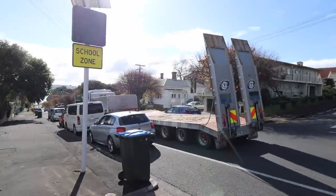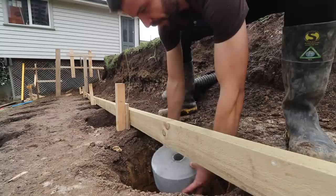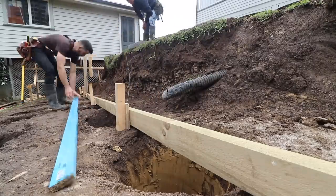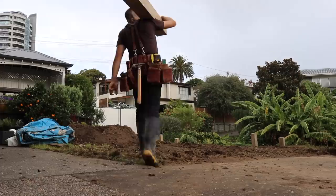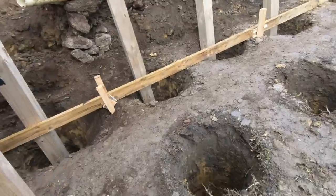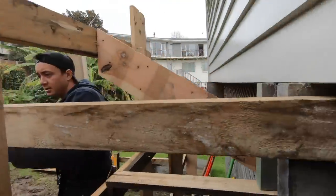How's he gonna pull this off? Here's Potter directing traffic. And here's me directing traffic. Perfect. Yep, good. Got that rain sitting in there.